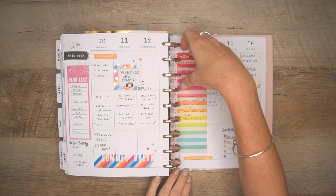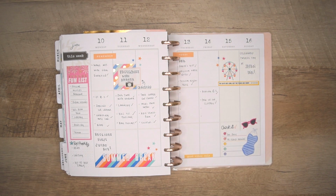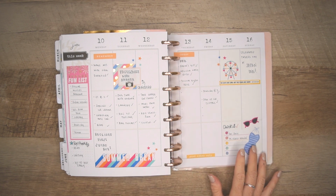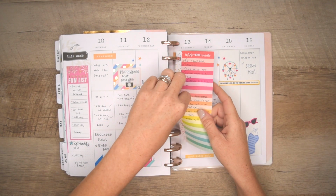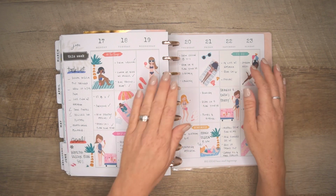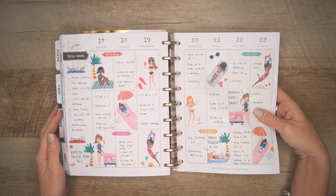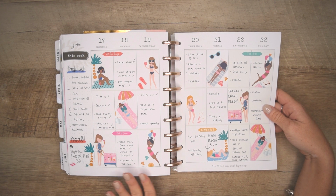Then this one, very summery one. I did not use one single flower, so I kind of struggled on this spread, but it was still fun to make. And then I add half sheets to write down stuff that needs to get done or things that I need to buy. And then this was a collab that I did with some other girls from the planner community, and I loved the way this came out.